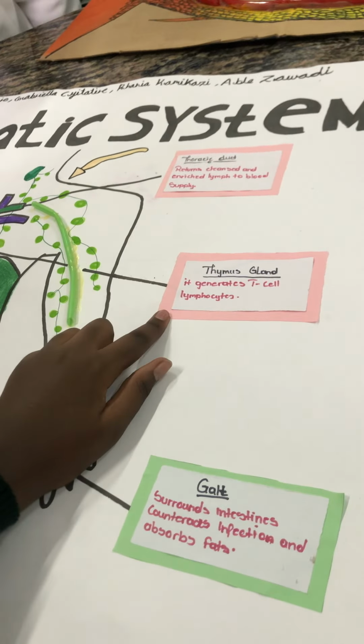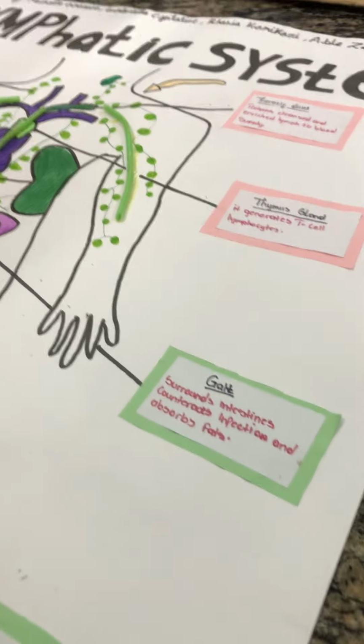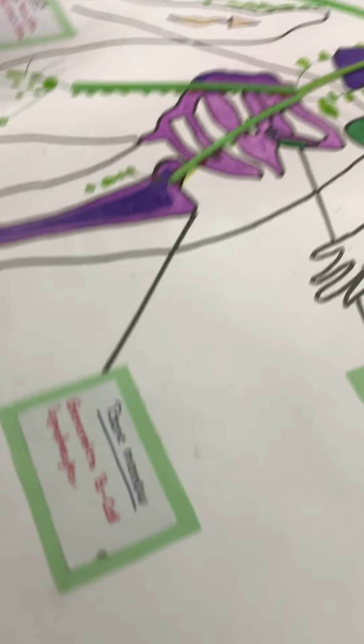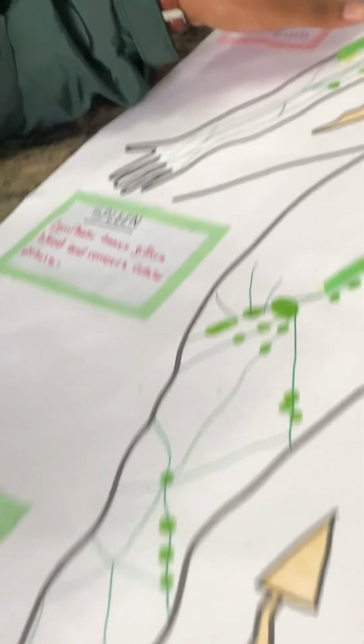And then the thymus gland, which generates T cells and lymphocytes. The gut, which surrounds the intestines and counteracts infections and absorbs fats. The bone marrow, which generates T cells and lymphocytes. The spleen is a lymphatic tissue which filters blood and removes cellular debris. Lymph nodes filter lymph and fight infection.